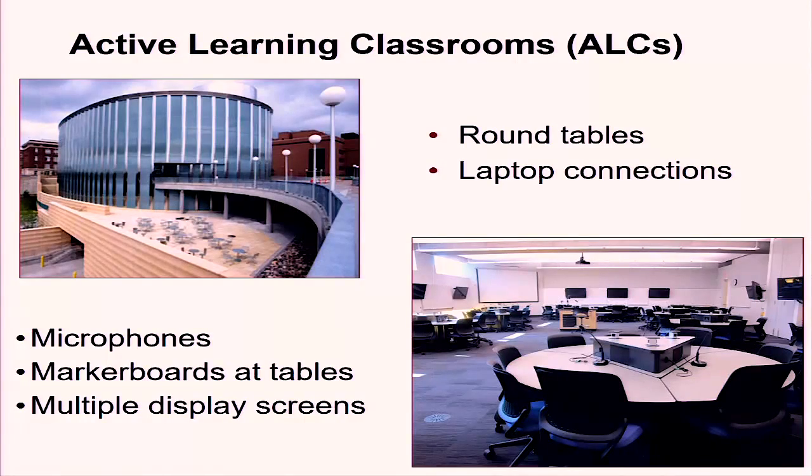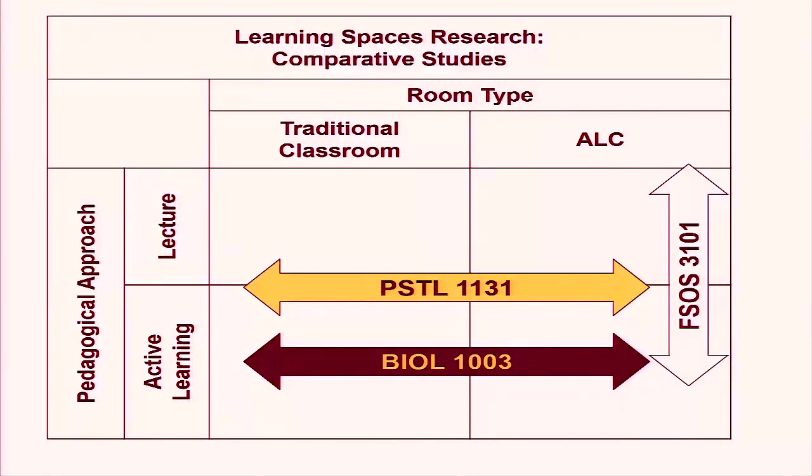When we first constructed these rooms back in 2007, we really had no idea what effect these rooms would have, if any at all, on teaching and learning. So at that time, we set out to investigate the impact of these spaces by designing a series of controlled comparison studies. 2 of those studies, represented by the horizontal arrows here, compared near identical sections of the same class, one of which was taught in a traditional room, one of which was taught in an active learning classroom.